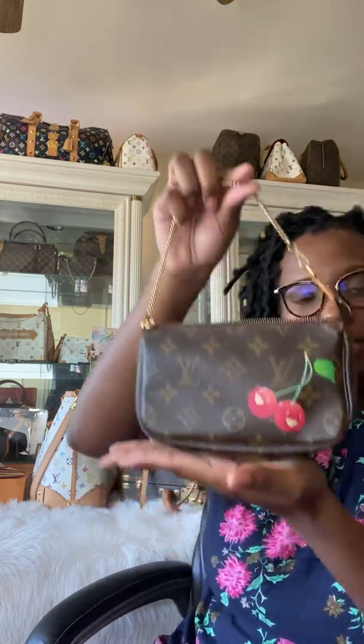Again, this is a fact that a lot of people don't know, but the Louis Vuitton Pouchettes come in multiple sizes. There is the Louis Vuitton Mini Pouchette, the Louis Vuitton Bucket Pouchette, the Louis Vuitton Pouchette Accessoires, and the Louis Vuitton Pouchette Accessoires NM. So there are quite a few sizes. This is a Bucket Pouchette. It's slightly bigger than the Mini Pouchette. It also has a slightly different clasp, and this is the Cerises version, so it has the little pretty cherries.